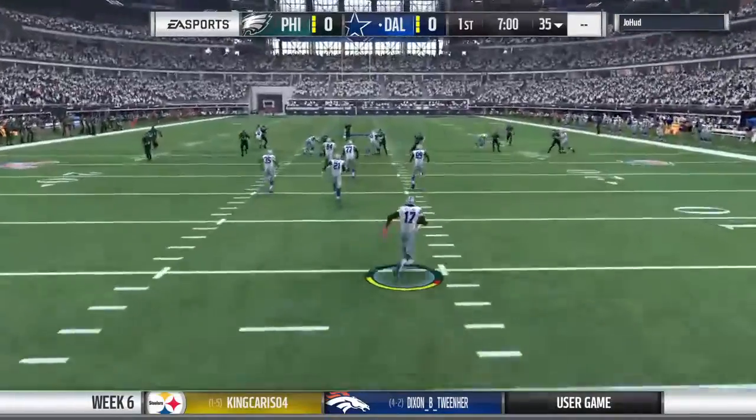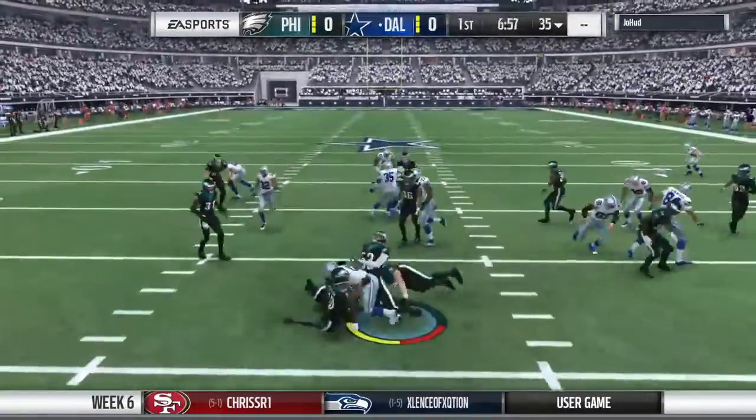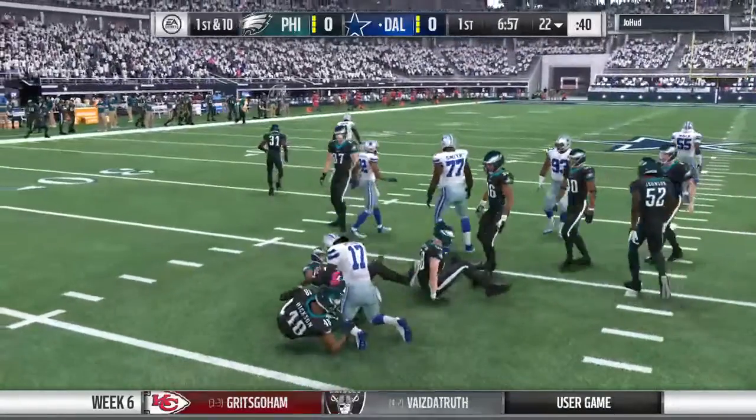That's fielded in the end zone. And he's up past the 20 to the 22-yard line.